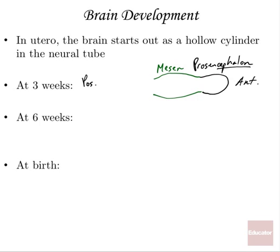And then finally, at the back end, the posterior part, this is the rhombencephalon. And that's at 3 weeks. Usually before a woman even knows she's pregnant, this has already happened. Prosencephalon, mesencephalon, rhombencephalon. At 6 weeks, it gets a little bit more developed and expanded.